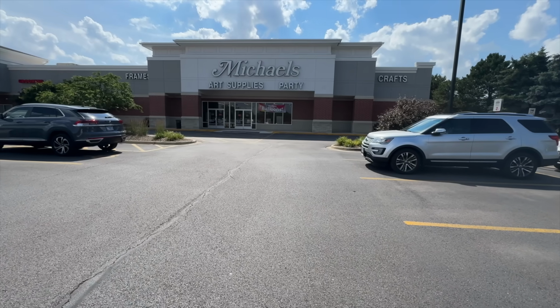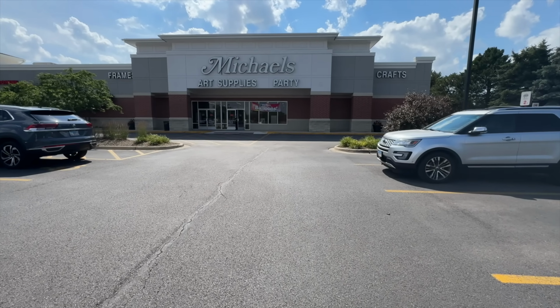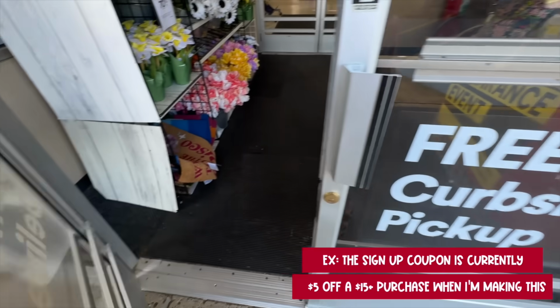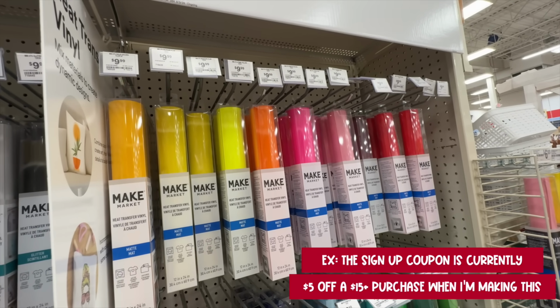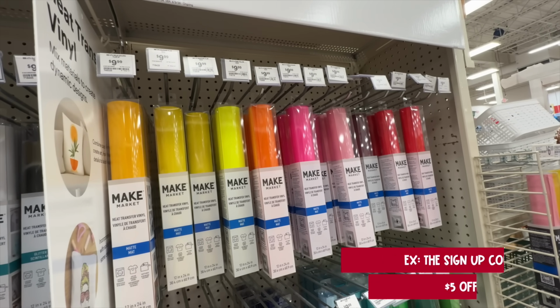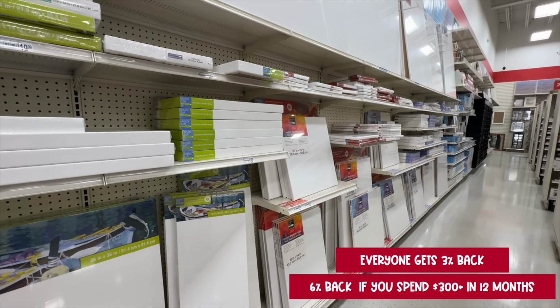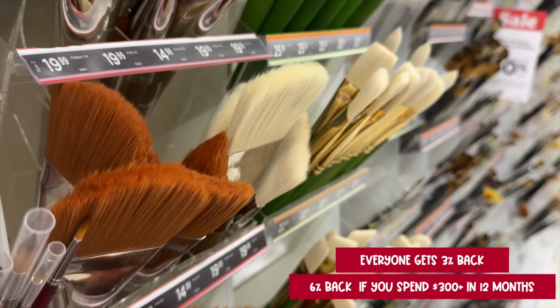One of the biggest ways you could be wasting money at Michaels is not being a rewards member, because if you're going to shop there anyway, you might as well get the vouchers back to save on a future purchase. And they also give you coupons as a rewards member. So what you're going to do is sign up. You'll get a sign up coupon right off the bat, and then you're going to earn 3% back on all your purchases in voucher form.